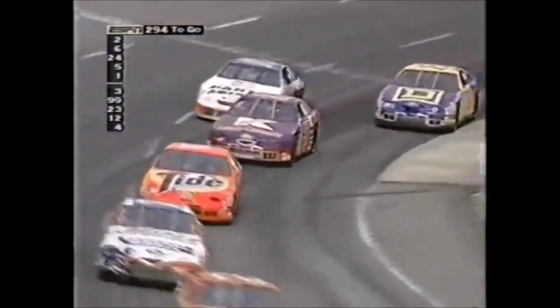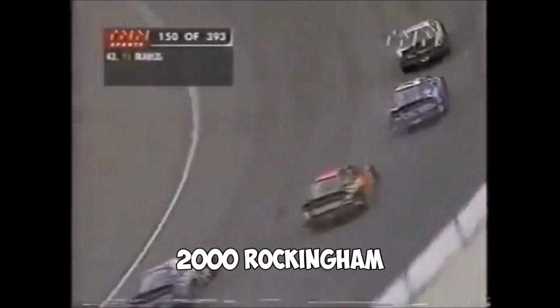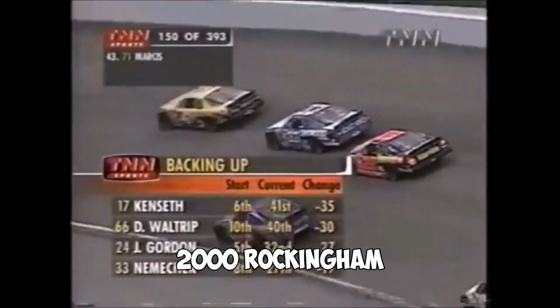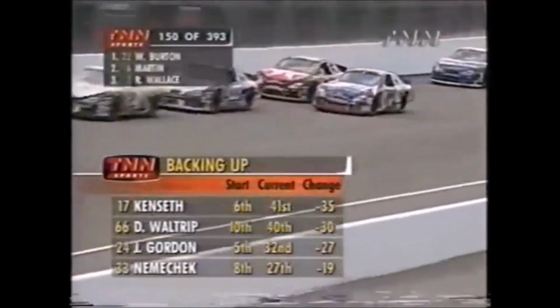That puts it back to 19th position. John Andretti is 2 laps down, not on the same lap as Darrell Waltrip, but just as fast as he went forward, he's going back. And Ricky Craven trying to take over the 10th spot from Derek Coates. He does it. Joe Nemechek, see where his day has gone from 8th back to 27th.